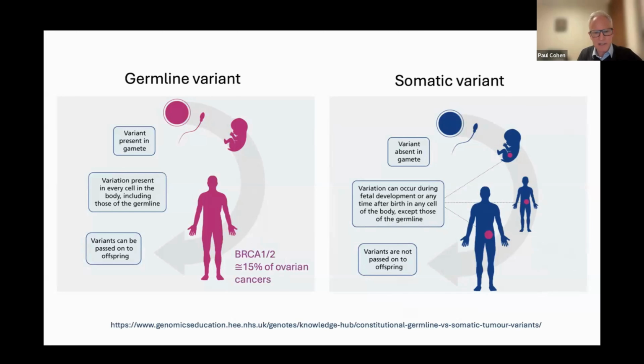In ovarian cancer, overall, about 15% of ovarian cancers have germline variants in BRCA1 or BRCA2, and another 5 to 7% have variants in BRCA1 and BRCA2 which are only in the tumor, so what we call somatic or tumor-only variants. So overall, about 20% of ovarian cancers have BRCA1 and 2 variants, either in the blood, germline, or in the tumor.